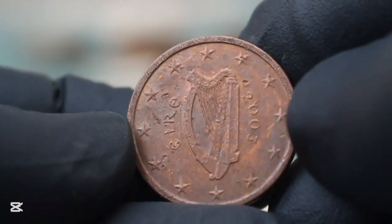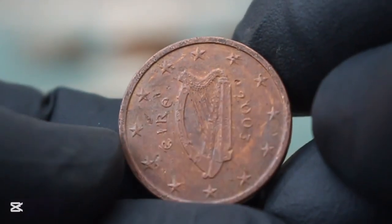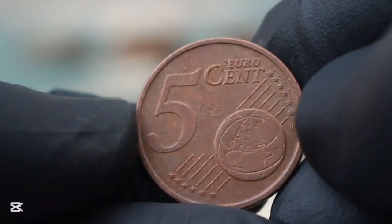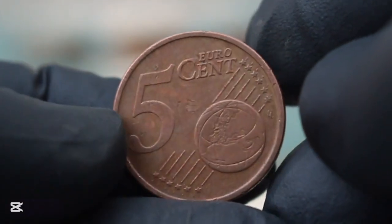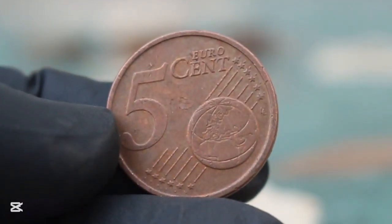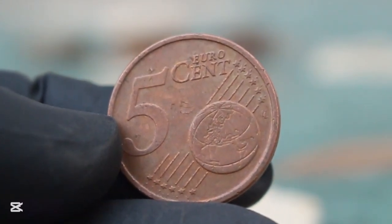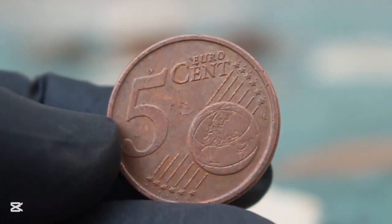However, this particular coin has garnered attention because of the rarity of finding one with these specific types of damage, as well as the fact that the 2003 mintage was lower compared to other years. When this coin was first minted, it had a circulation of approximately 190 million coins.